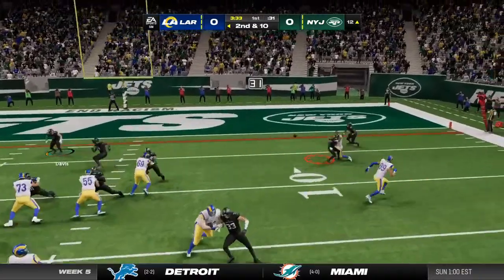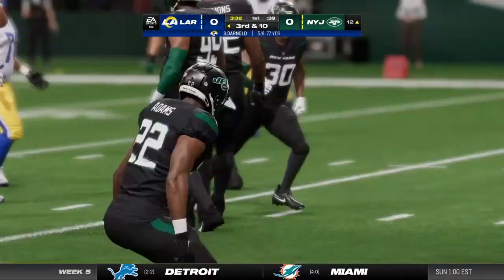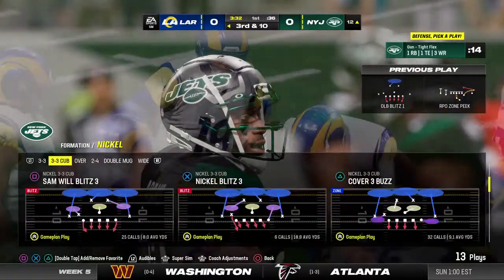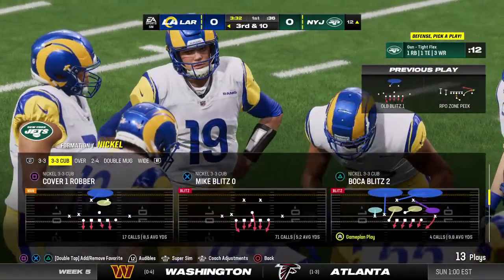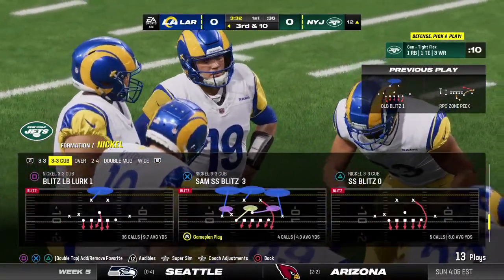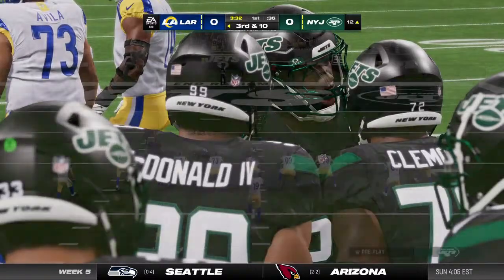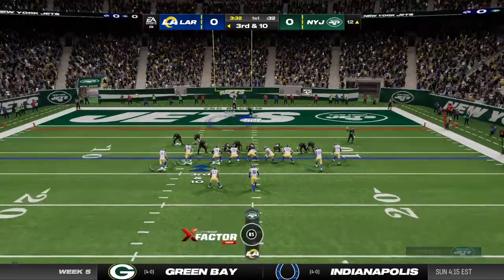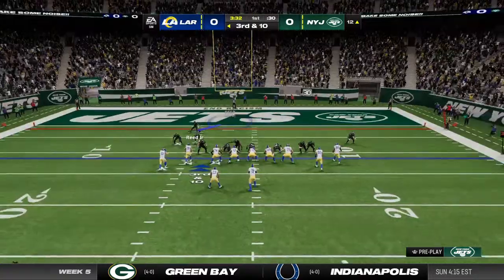Quick throw there is incomplete. It's been a good opening drive offensively thus far, but you know they don't want to waste it and settle for a field goal attempt after that incompletion. So this is a big play coming up here on third down. This offense was on the move. Now 2 straight incompletions have them looking at 3rd and 10.